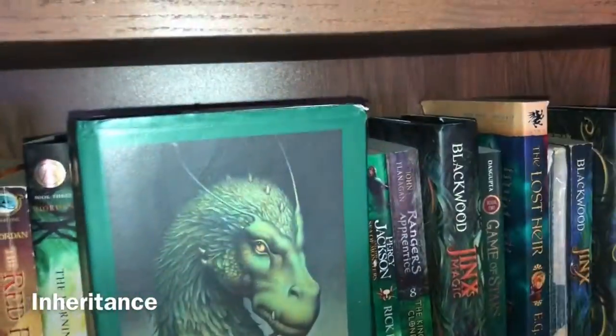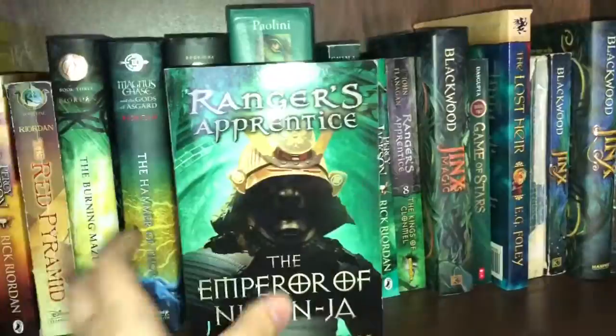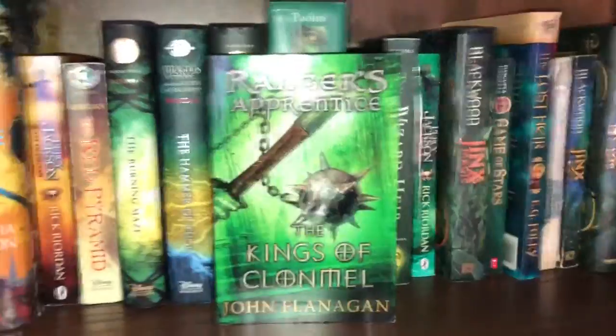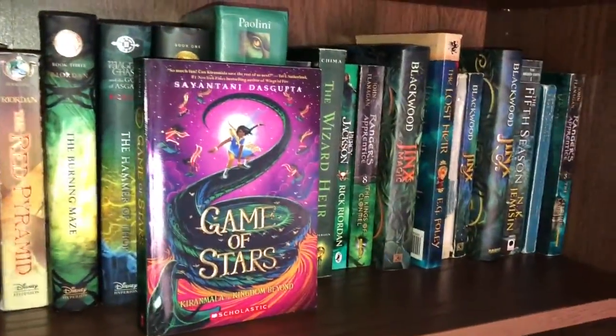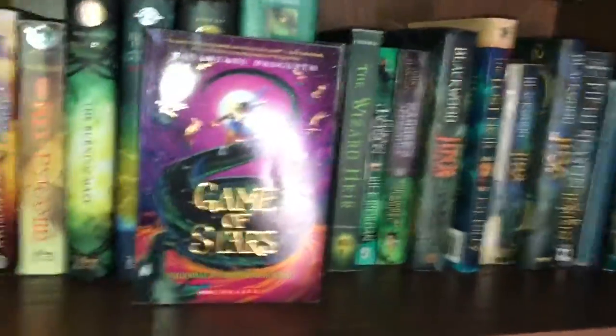For Paolini, I finally found the dust jacket. It was ripped and flattened on my brother's floor, and I found Brisingr's too, just so you know. The Emperor of Ohnhjah, Heir by Cinda Williams Chima. The Kings of Clonmel by John Flanagan. Jinx's Magic by Sage Blackwood, which is magical and an amazing story. Game of Stars by Sayantani Dasgupta. I probably butchered that name, but it's a green spine and purple. Beautiful cover though. I love it.